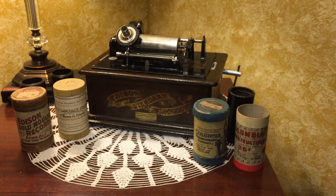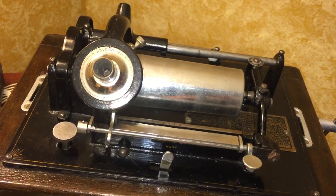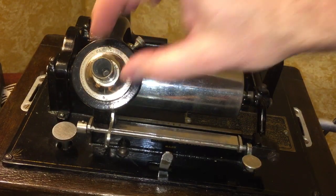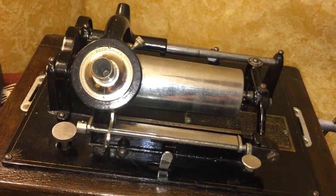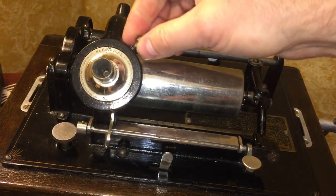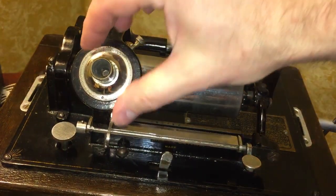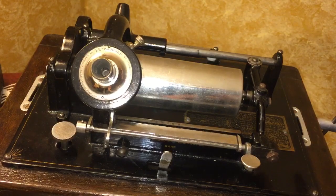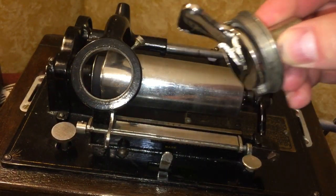All right, so let's zoom in a little bit, and I'm going to show you some of the parts and features of this unit. On your left, you'll see the reproducer, which is this part right here. The reproducer is a needle, amplifier, and speaker all in one. This is all you need on an old cylinder phonograph. This thing uses no electricity, so everything that happens, happens physically. The sounds are physically sent through the system.